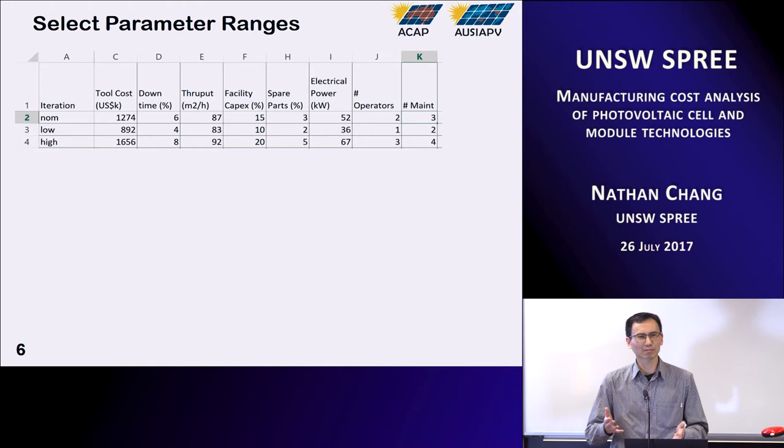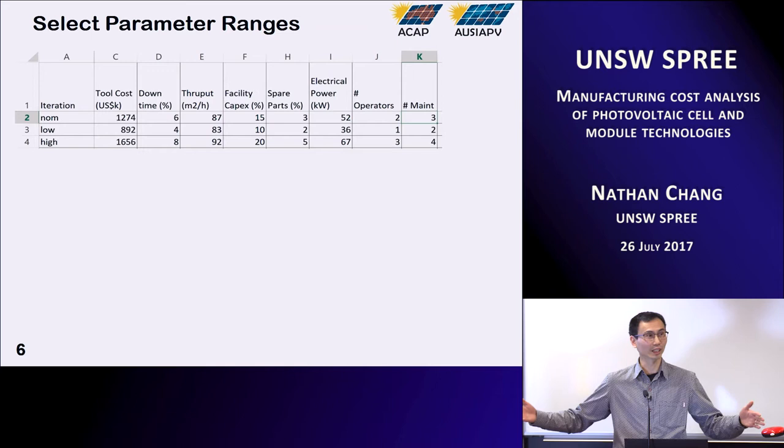But that doesn't give us the indication of what happens with the uncertainty. We could take all the worst values in all cases and calculate a number, and all the best values and calculate another number, and that would give us a big range. But that's never going to happen. Are you going to really have the worst possible case of every situation? And so that's where the Monte Carlo analysis comes in.